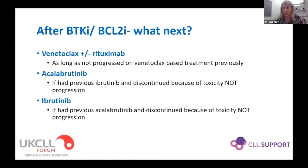So what can we do if we have a patient who's progressed after both of these lines of treatment? Well, as we've said, if they've not progressed on venetoclax-based treatment previously, then we might have the option to give them venetoclax plus minus rituximab again. The acalabrutinib and the ibrutinib, you can swap them over. So if the patient has had previous ibrutinib, you can give them acalabrutinib again, as long as they discontinued the ibrutinib because of toxicity and not progression. And the same is true vice versa.